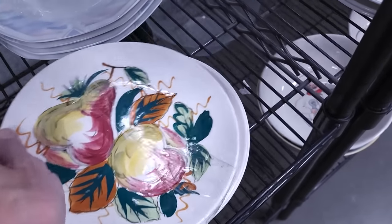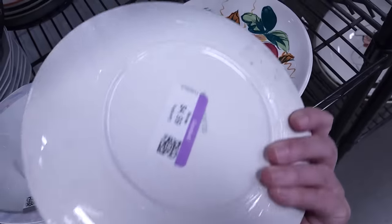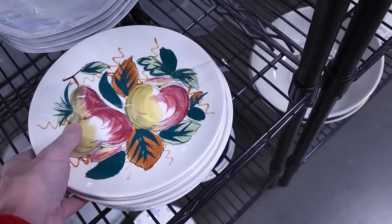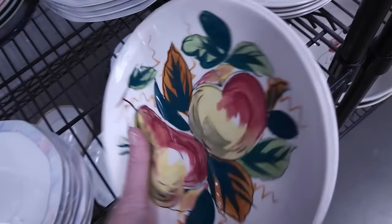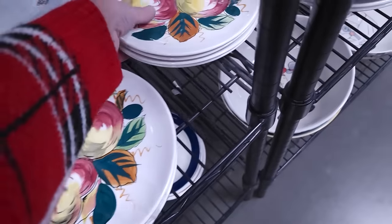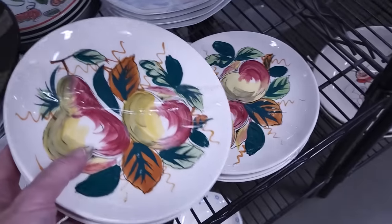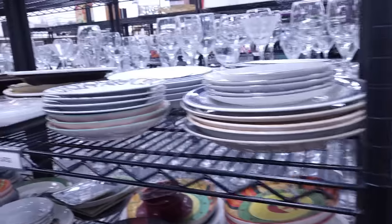These look like Blue Ridge pottery. Let's see. Hand painted. Purple tag. $2.50 for four plates. Oh, see, this is where my sensibility says I probably shouldn't pick these up, but my heart says save them. I mean, they're nice. It's not like I'm saving something that's broken or anything. These are nice little plates. Both of these for $5, I'll take them.